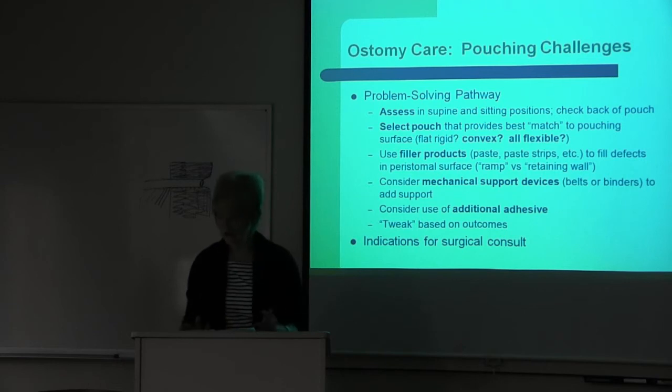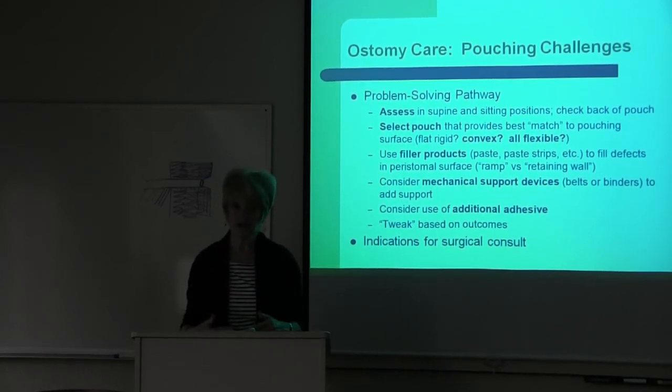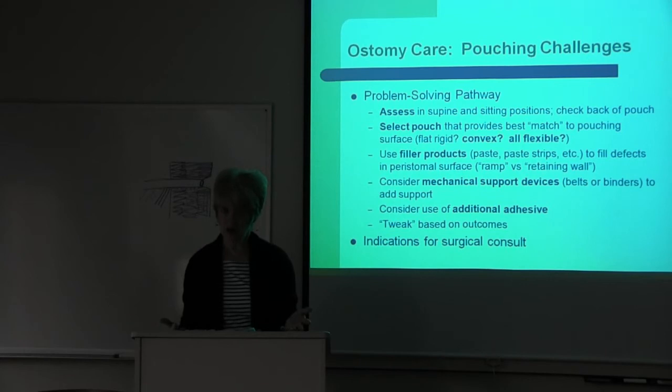So let's try to put all of this together and see if I can help you make some choices. The patient comes in, I can't keep a pouch on. This thing's driving me crazy. I had to change my pouch this many times yesterday. I can't live like this. You've got to help me come up with something. That's usually how they present, very, very frustrated. And you can understand. And as an ostomy nurse, you're going to be in that very same position sometimes when you're just as frustrated or almost as frustrated as they are.